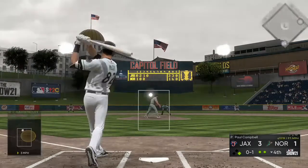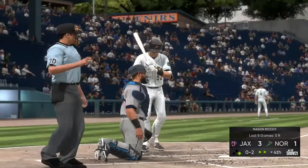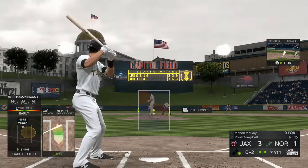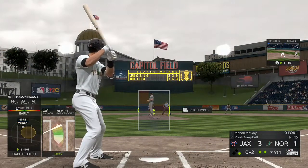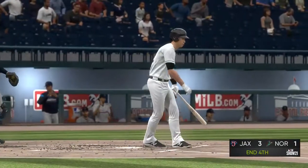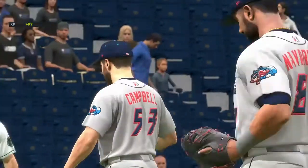Tying run at the plate, the 0-1. Down the left field line and deep, but this is going to wind up a foul ball. On its way, the 0-2 pitch. And this one runs in on him as he can't get his arms extended. A great pitch there, and the inning is over.